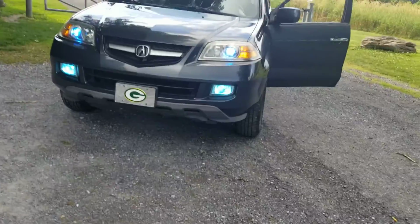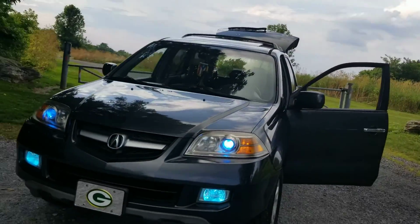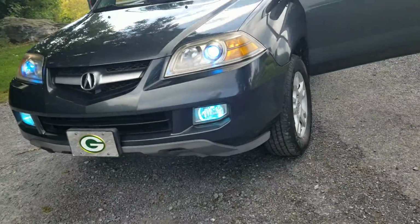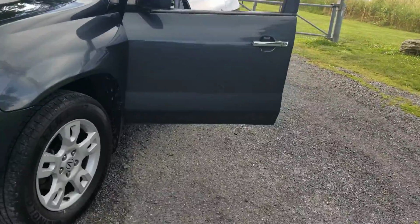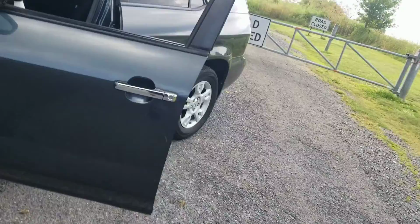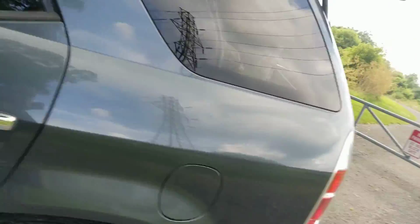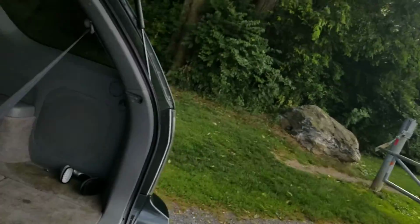But like I said, I bought them on eBay. The headlights I paid $19, and then the fog lights I paid $13. And then the LEDs inside, it brings a pack of 13. I paid $7.19. So you can see there with free shipping.